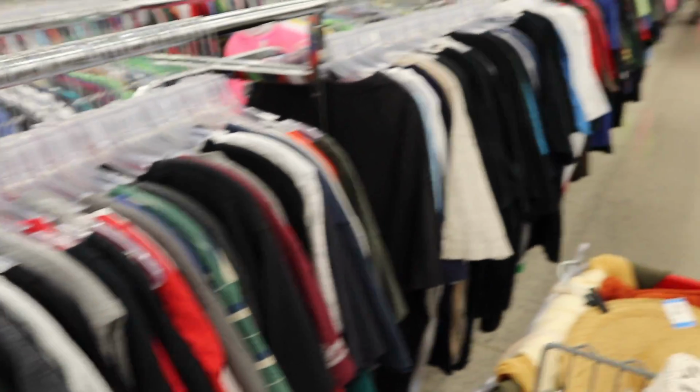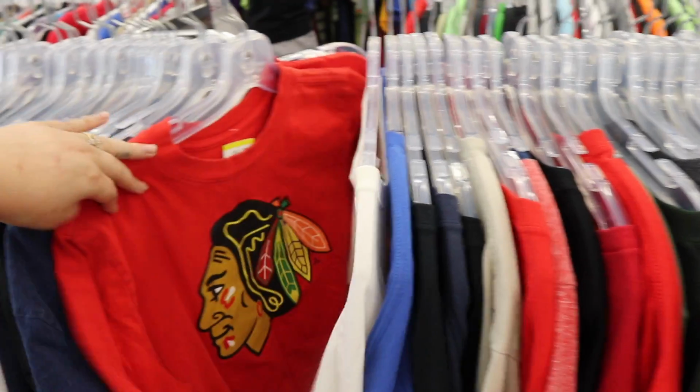Taking a look through men's t-shirts, I'm mostly looking at the black, white, and cream colors.